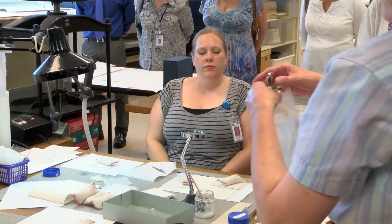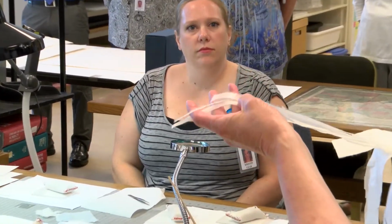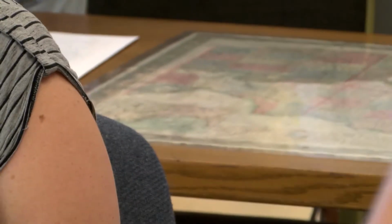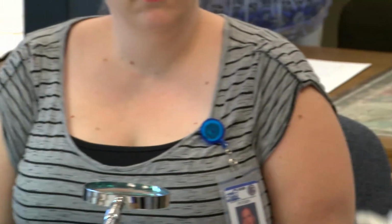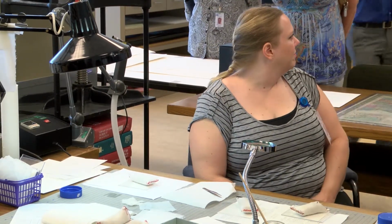And so generically this is called Japanese tissue. It comes in many forms of thicknesses, thinnesses. This is a kind of yellowy type tissue which blends in very well with old paper. And here, I'll tell you what, I'll grab a sample here. Jeremy, I'll start with you and then pass it around so you can handle it all you want. We probably won't use it for repairing documents, so that's okay.